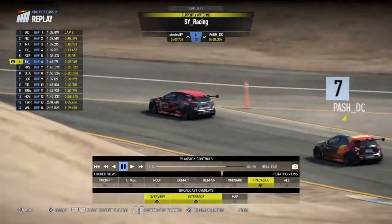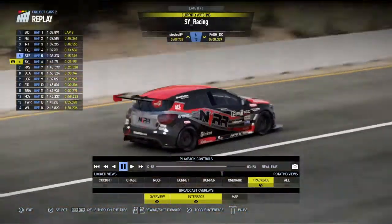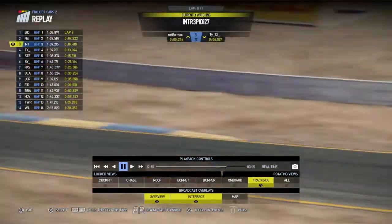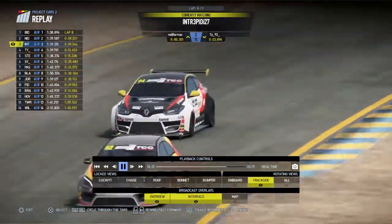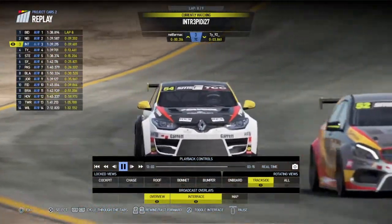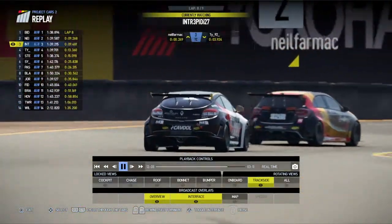And get the power on. Cy goes a bit wide. He might have to lift out of the corner a little bit, but no, I think he gets away with it. He's okay. So all surviving so far. Meanwhile, Intrepidi again right back on the back of Neil. Mercedes versus Renault. You'd think the Renault would have the advantage around here, but I think the Mercedes has got some good opportunity to use its agility.